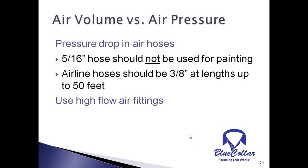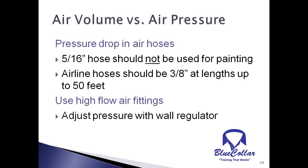And even though you're using a 3/8 inch hose, if you use inexpensive air fittings, you probably still are not going to be any better off. So you do want to make sure that you use high-flow air fittings. You want to adjust your pressure at the wall for the very same reason. If I put inexpensive regulators on the handle of the gun, again, I end up starving my gun. I might achieve the right pressure, but I will not have the right volume of air.